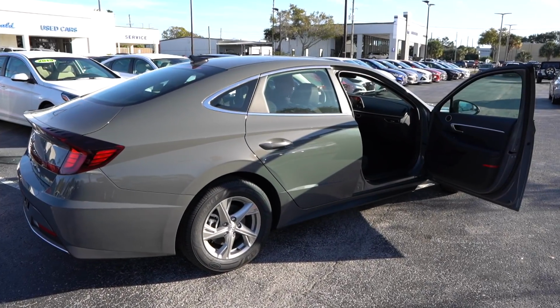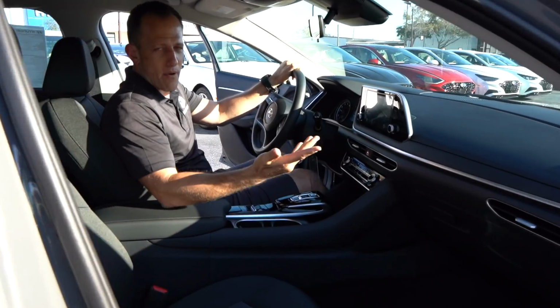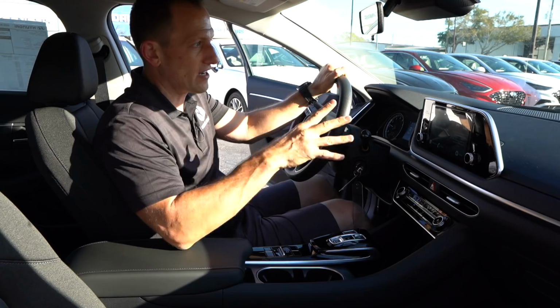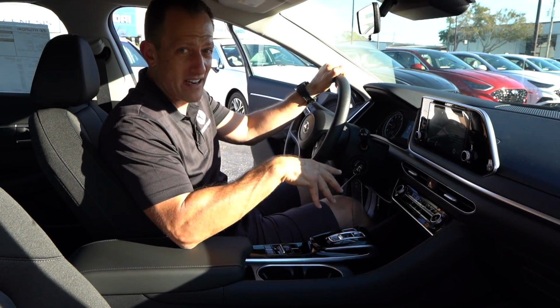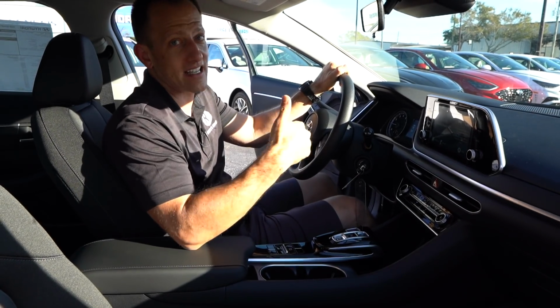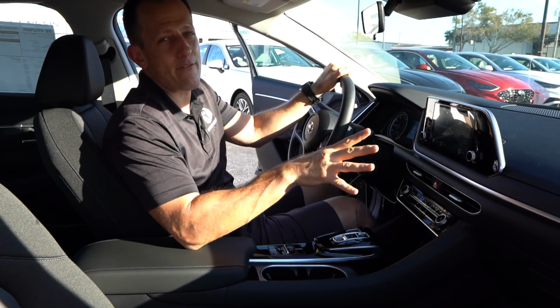All right, guys, we're inside the 2020 Sonata SE. I know you're probably wanting me to get to that point. Well, Joe, this is all new. I'm liking the look. I love this flat gray color. How much is it? MSRP for this one, $24,000, if you could believe that, for a midsize. I think that's a really, really great price. Let's see what kind of value you get for it.